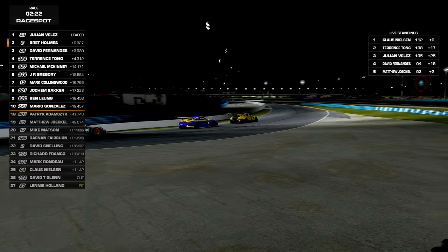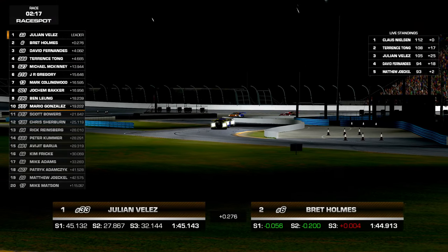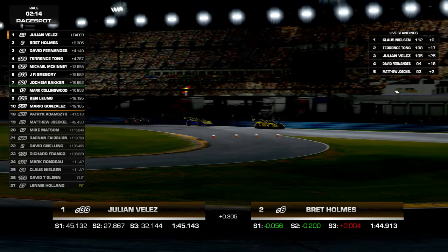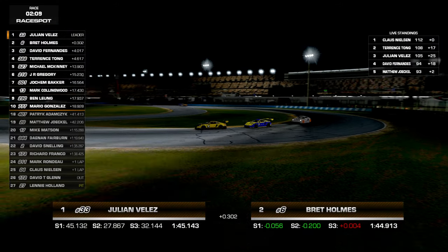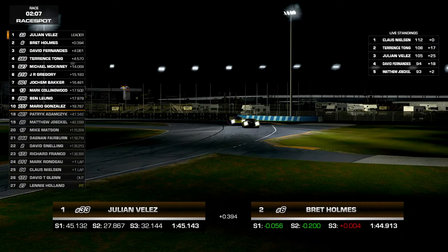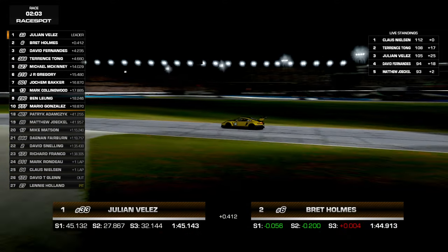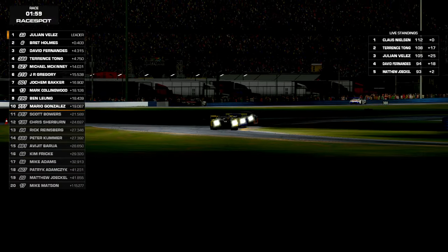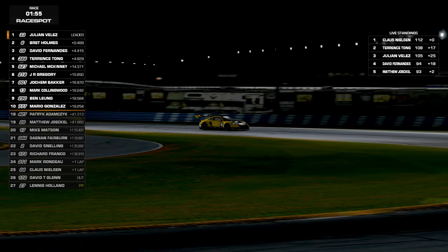Yeah, it's going to be all about his exit coming onto the oval and his exit from the Le Mans chicane. And you talked about timing earlier. Well, it's all about the run out of Le Mans on the final lap. I think Holmes will want to time that perfectly. If he passes Velez before that point, then Julian's just going to slipstream past him on the way to the line. This is going to be quite the interesting end to this one.